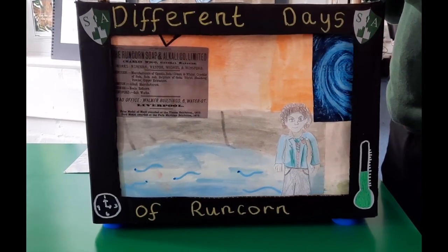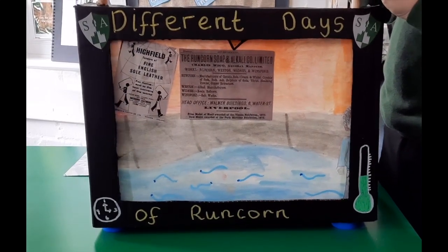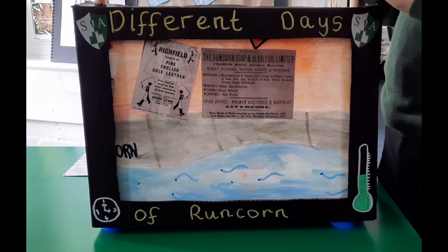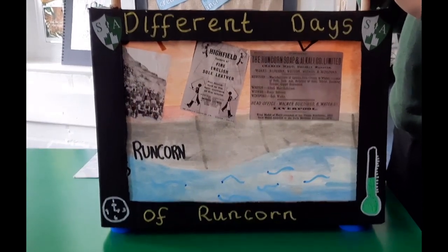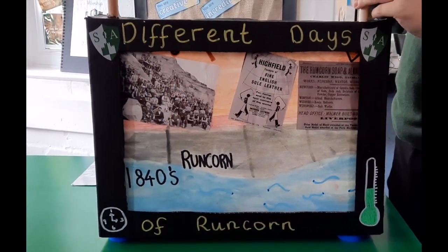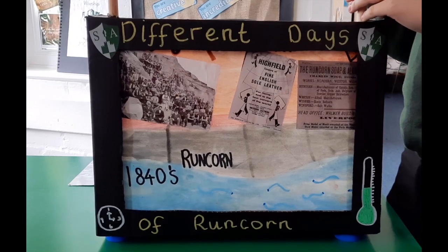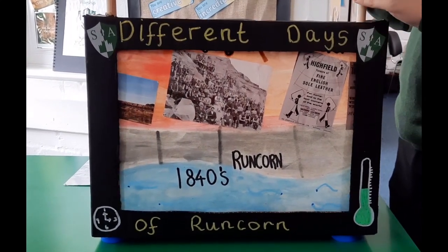Let's find out about the 19th century Runcorn. Originally, Runcorn was an industrial town. Soap and leather were made here because there was good access to water that was needed to make these. The River Mersey flows next to us and goods could be transported from Runcorn docks to anywhere in the world.